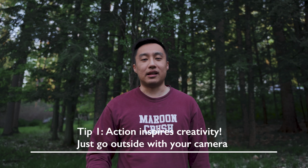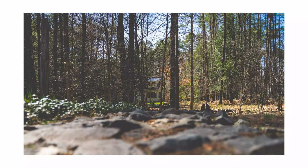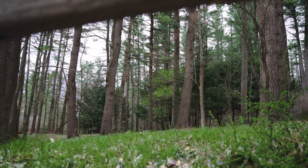So the first tip for you guys is to actually just take your camera out and go shoot. Honestly, just go out and take pictures, because you never know what's gonna happen. Sometimes you're just gonna get something really interesting. If you bring your camera out, that's going to inspire you to want to take pictures. Just by the action of you bringing your camera out, your mind will go through a creative process on its own, and you're automatically going to be looking for interesting things to shoot.